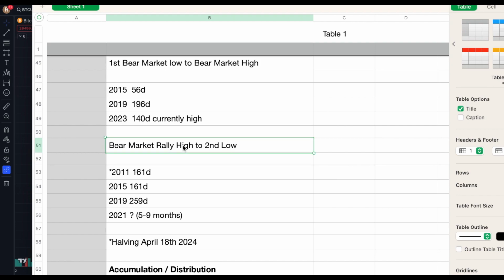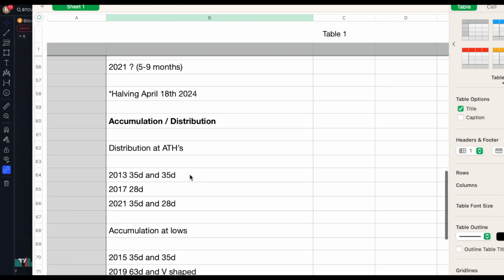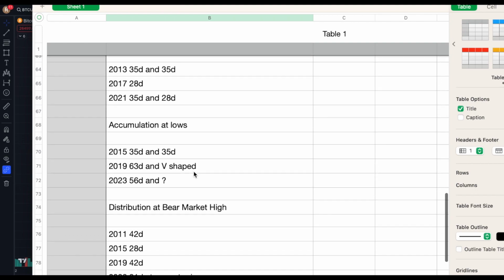This is something that we definitely want to look at right here because, okay, say we've had a high, and we're going to look at time data as well to go along with this. When can we expect that second low? And can we expect a second low? And another thing I have is accumulation distribution data. When it was at the lows and the highs, how long was it there? And that's important too. So you see right here, V-shaped. And we're going to talk about that as well.